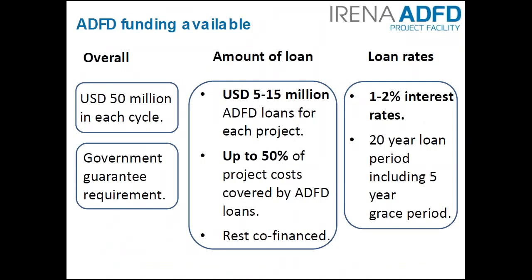I'm now on slide 4, in which you have a rundown of the type of funding provided by the Abu Dhabi Fund for Development. Every cycle, around 50 million is provided in total, and each project needs to provide a government guarantee letter. That's the overall requirement, and the amount of loans is 5 to 15 million to cover up to 50% of the project costs.